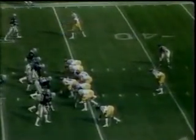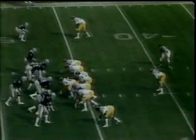1st and 15. Oakland now with 5 in the secondary. Mike Davis is there. Just activated this week. Brooks carries. Couple of yards. That'll be into the 49. It'll be 2nd down and 13 as Ted Hendricks and Jeff Barnes were there to wrap him up.